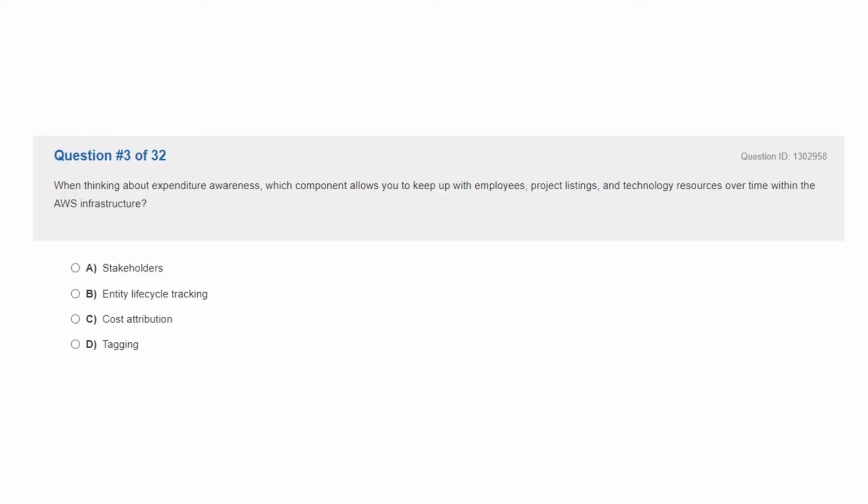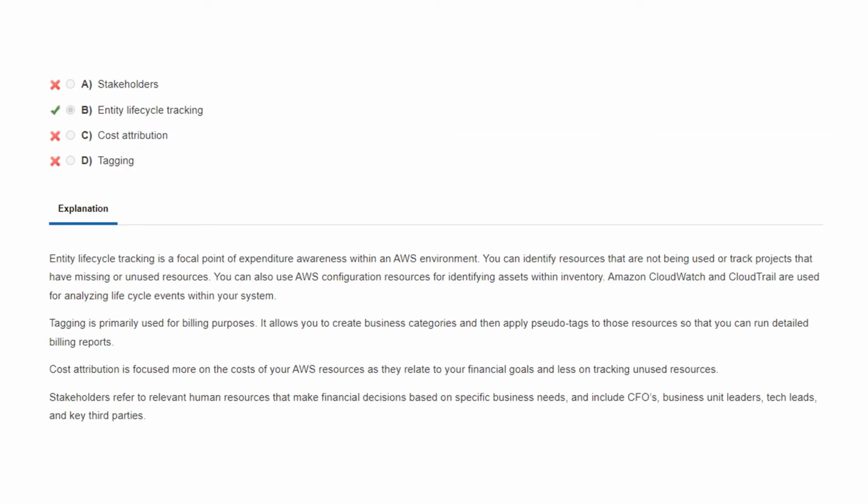Question number 3. When thinking about expenditure awareness, which component allows you to keep up with employees, project listings, and technology resources over time within the AWS infrastructure? And the correct answer is B, entity lifecycle tracking. Entity lifecycle tracking is a focal point of expenditure awareness within an AWS environment. You can identify resources that are not being used or track projects that have missing or unused resources. You can also use AWS configuration resources for identifying assets within inventory. Amazon CloudWatch and CloudTrail are used for analyzing lifecycle events within your system.